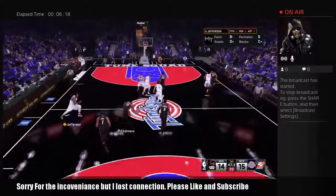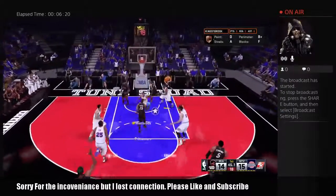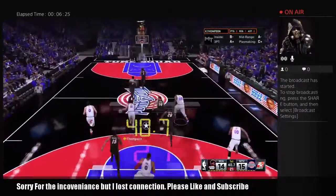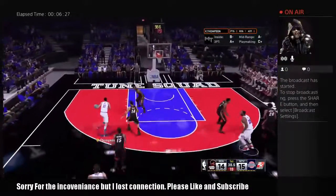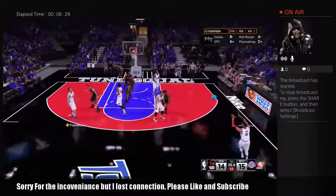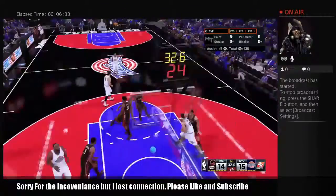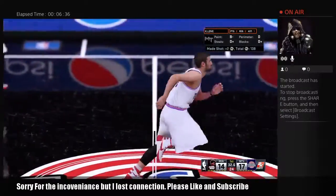DeRozan can't get that one to fall. The shot's there for him, and he's got to take it. I don't care if he doesn't convert. That's a shot he has to continue to take. That's the kind of D you need when he's got the ball near the hoop. They were all over him. Westbrook passes to Love. Good. Nice assist from Westbrook.